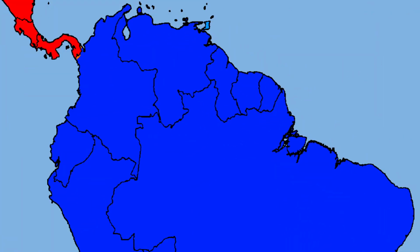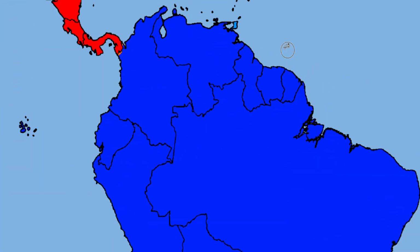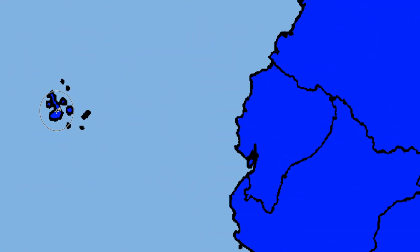Unrealistic, I should mention already, but it just makes it, like, if this were white, it would not look like South America. With that though, the USA makes a landing on Ecuador, along with taking all Ecuadorian islands off the coast.